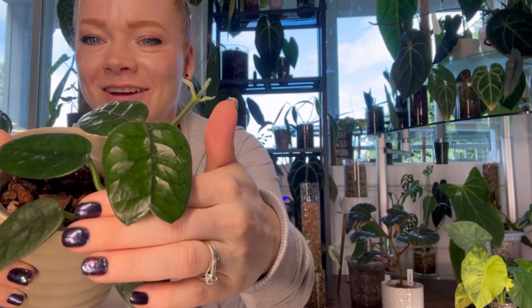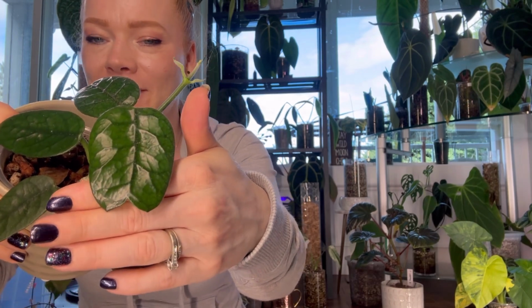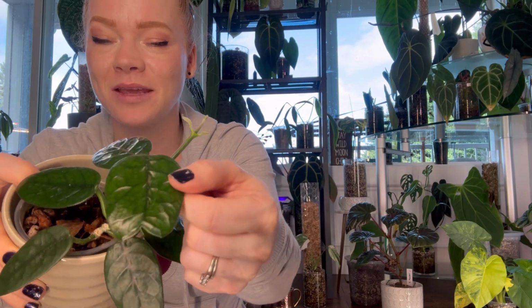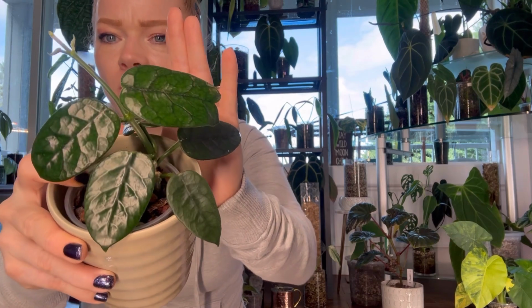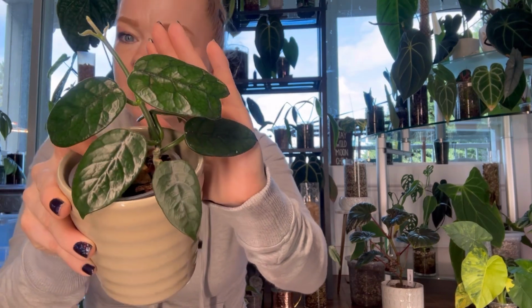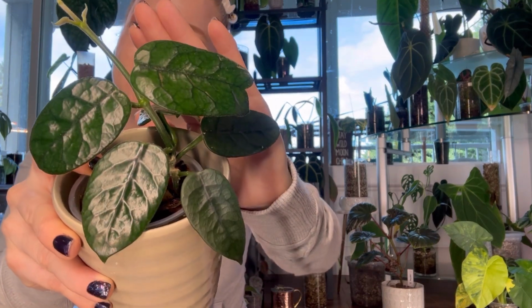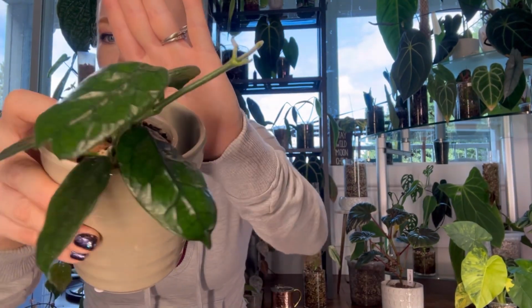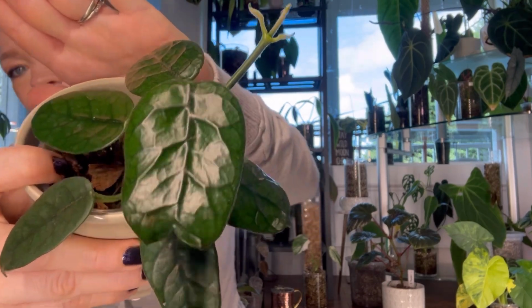Look at this. How cool. It split into 2 at the bottom. I traded a cutting of this to my friend, and one of his leaves actually did the same thing. So that's pretty cool. This one is a slow grower until it gets established, and then once it's established, it just takes right off. It's one of those prehistoric Jurassic looking Hoyas, so it's really cool to add to your collection for just a pop of uniqueness.